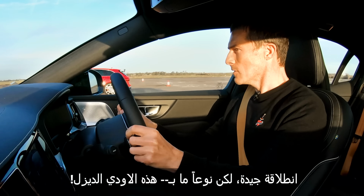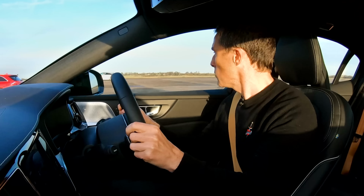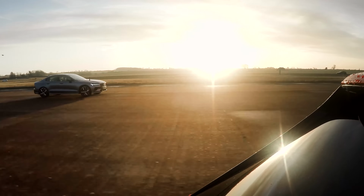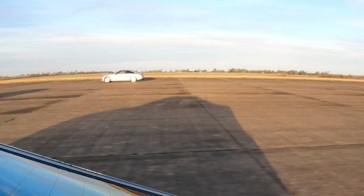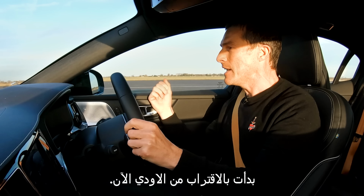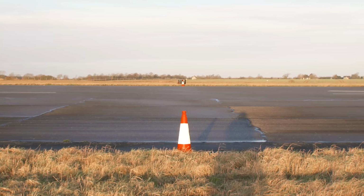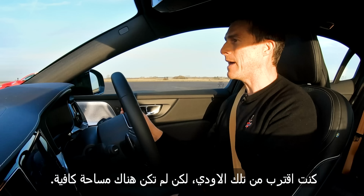Oh, good start, but it kind of... Oh, the diesel Audi! Can I beat the Merc? Come on, Volvo! I'm gaining on the Audi now. Bugger! I was gaining on that Audi, but there wasn't quite enough space.